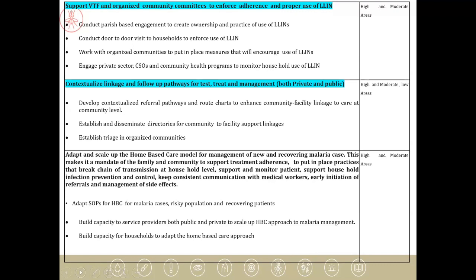And lastly, in an attempt to adapt and scale up the home-based care model for the management of new and recovering malaria cases, they want to make it a mandate for all families and communities to support treatment adherence or treatment compliance, for lack of a better word, to put in place practices that break the chain of transmission at household level by supporting and monitoring the patient to complete their treatment, supporting household infection prevention. In other words, they want people in the household to know that if we had a malaria patient, any one of us can potentially get malaria. So if anyone gets sick, they take them to hospital quickly.